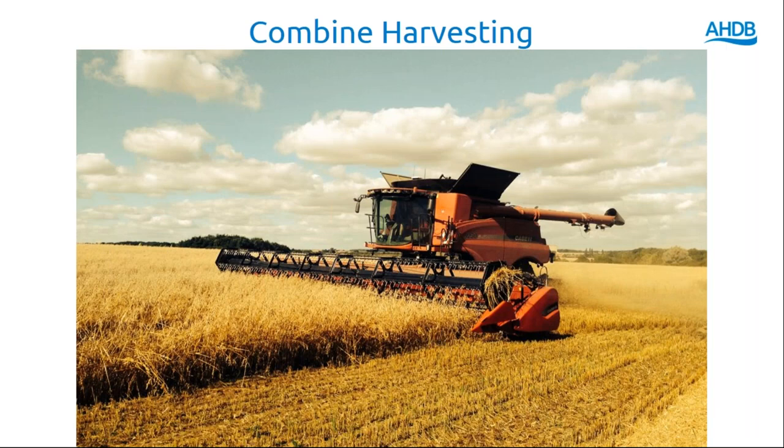Right, we've got 10 minutes, apparently, so we're a bit short of time. Right, we're going to do combine harvesting. This is one of the combines in question.